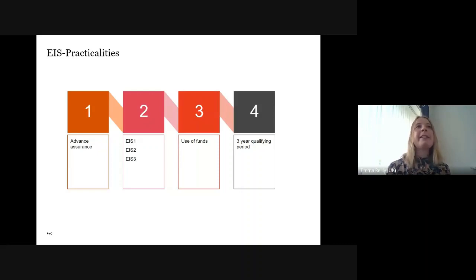In terms of getting into EIS, what are the practicalities around applying and getting there? So similar to EMI, I've put that there in the first box, the advance assurance. Now this isn't necessary, but it is useful, and we would advise our clients to take an advance assurance. It provides more certainty around your application.